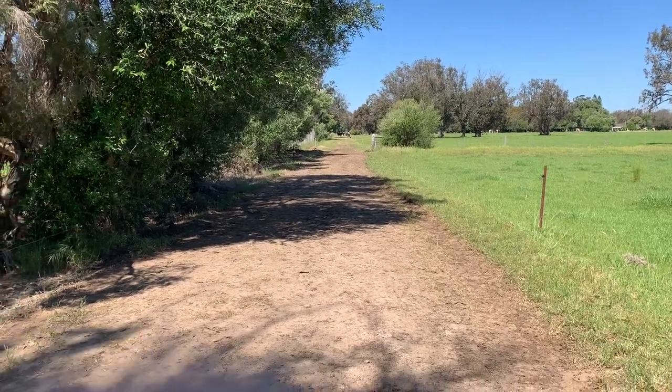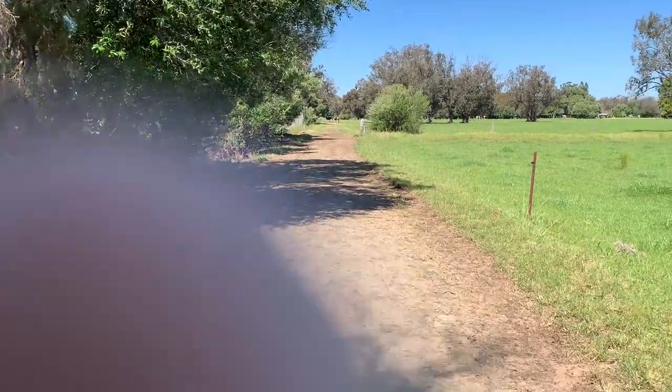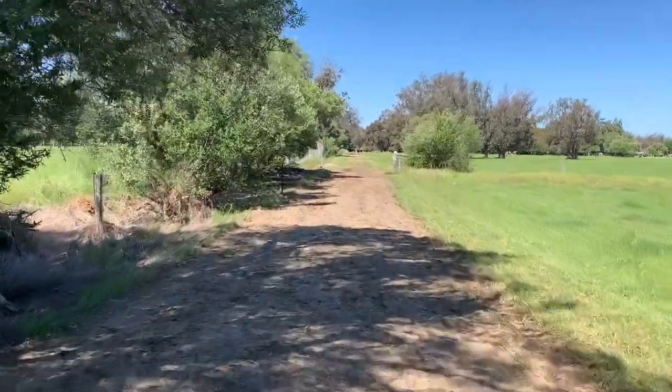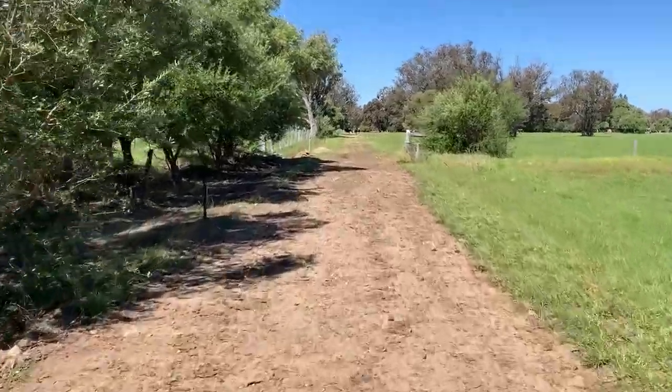We have to go about a kilometre to get the cows, and they've got so much grass out here at the moment that they're not particularly eager to come into the parlour and get some grain. So let's go get my girls.